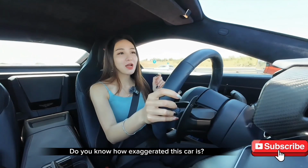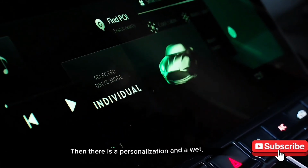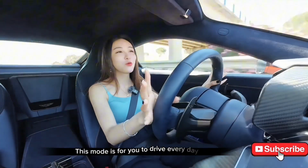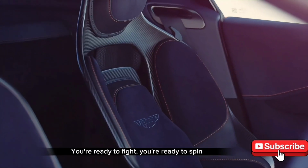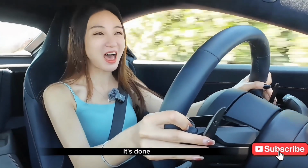Do you know how exaggerated this car is? Its driving modes are actually only Track, Sport Plus, Sport. Then there is Individual and Wet. It didn't say anything about comfort at all. This mode is for you to drive every day. It lets you get on this car, okay? It's like getting into a fighter jet. You're ready to fight, you're ready to spin. You are always ready. Wow.